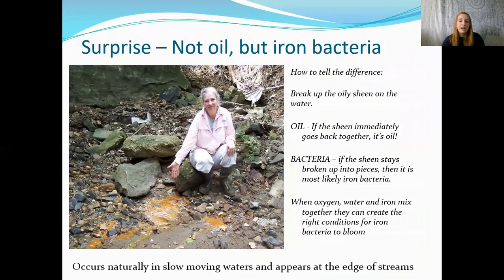Another thing that we like to keep an eye out for is the difference between an oil spill and iron bacteria. So if you look at the photo up on the screen, this is actually iron bacteria, which occurs naturally in slow-moving waters. You often find it on the edges of streams, and it can also appear as a rust-colored slime. When oxygen, water, and iron mix together, they can create the right conditions for iron bacteria to bloom. The iron bacteria oxidize iron for energy, and this process makes the iron insoluble and produces the oily sheen that you see over there. And it can kind of look like it might be illicit discharge or some sort of oil, but you can easily figure out the difference.